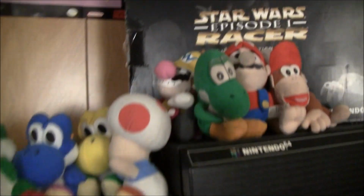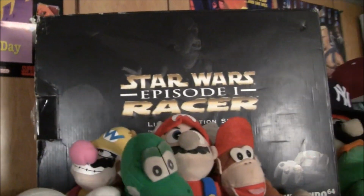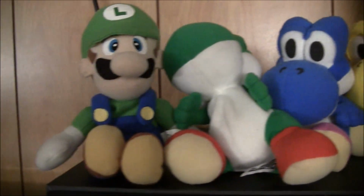But moving up here, start out with my Star Wars Episode 1 limited edition N64 set there. The box is a little bit beat up, but for the price I paid, I really can't complain at all. And shout out to my cousin again for hooking me up with these awesome Beanie Babies. They look really cool up there.